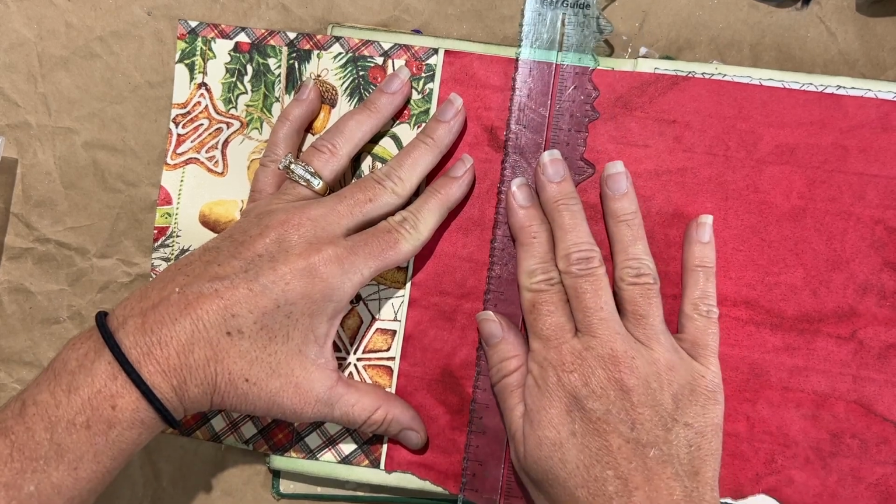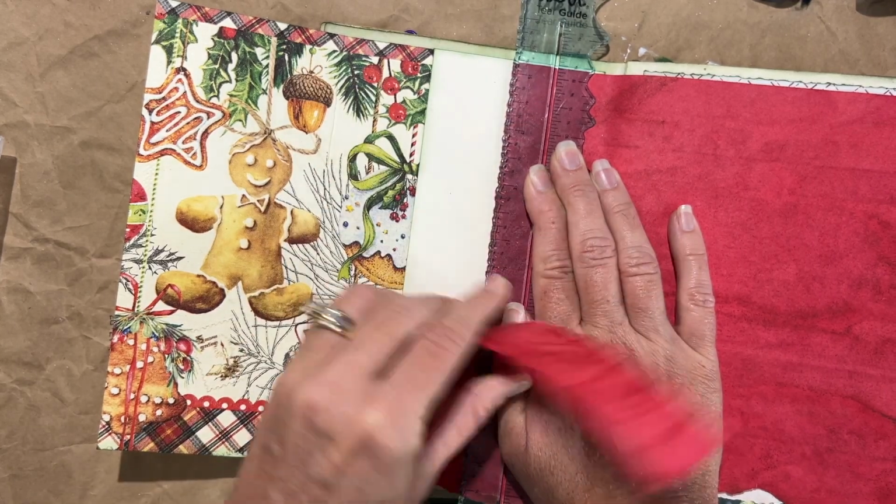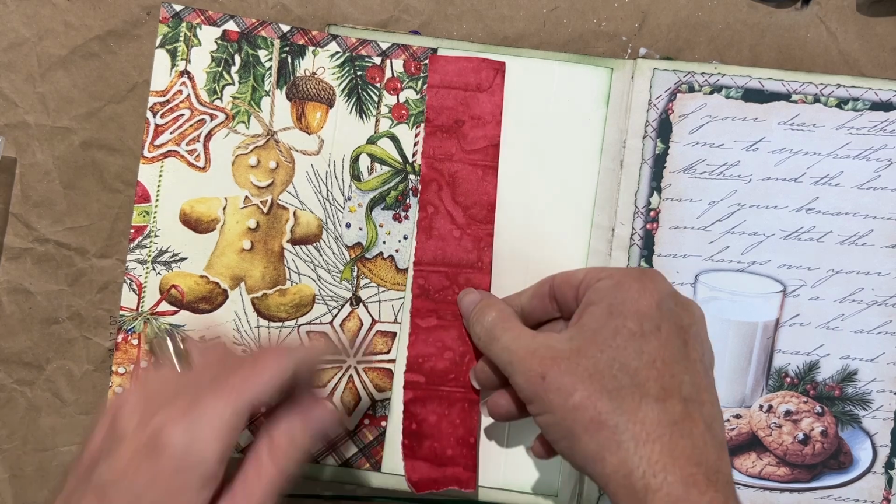Breathe, Jody. Breathe. Okay, so I don't need a big strip of the red. I just need a little strip. So I'm just going to tear that piece right there. Ooh, that side's really pretty.